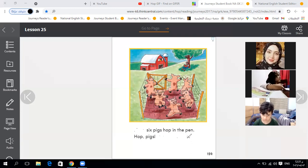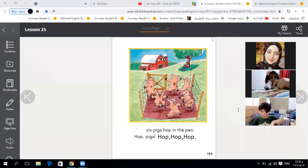One more time. I'll read this for you. Six pigs hop in the pen. Hop, pigs, hop, hop, hop. Yalla ya Amir. Yeah, let's start reading this sentence in here.